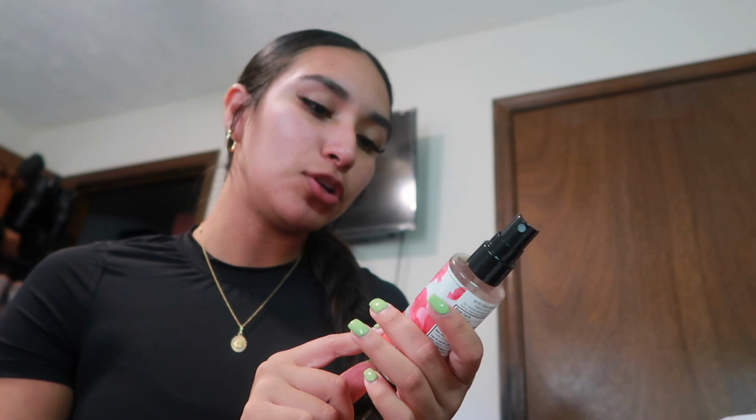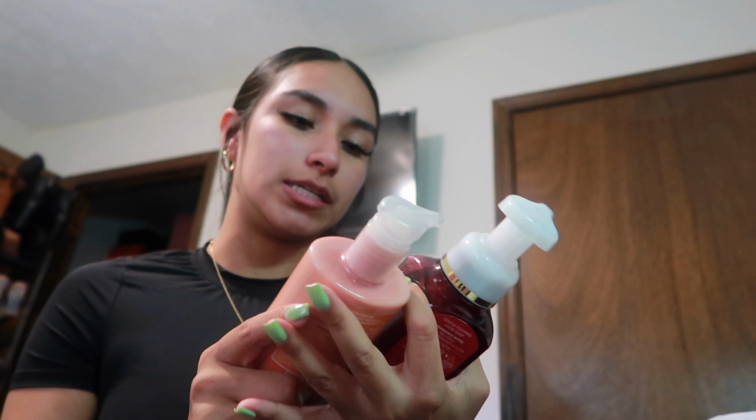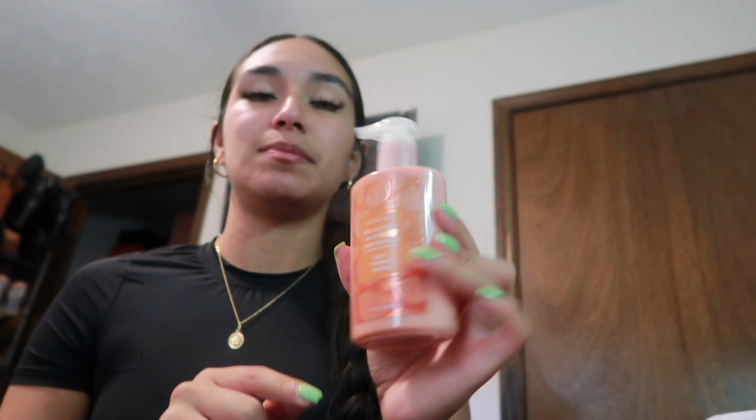And then from Bath & Body Works, I got this. They have a new scent called Poppy. Love it. So I got their antibacterial hand spray. It smells so good. I got this because I always like to have something on deck to have my hands smell good whenever I'm doing lashes, but still have it be hand sanitizer. So that's good. And then they had the clearance side, so I got the antibacterial moisturizing hand sanitizer in sweet cinnamon pumpkin.